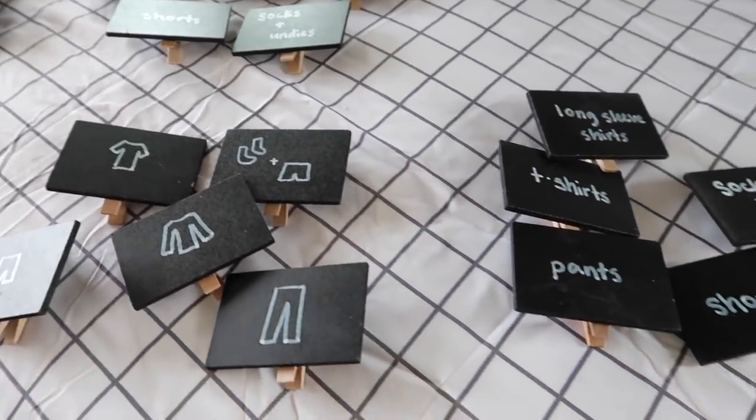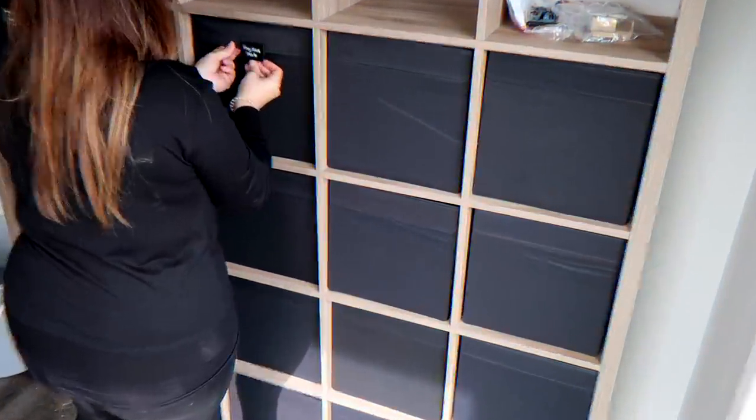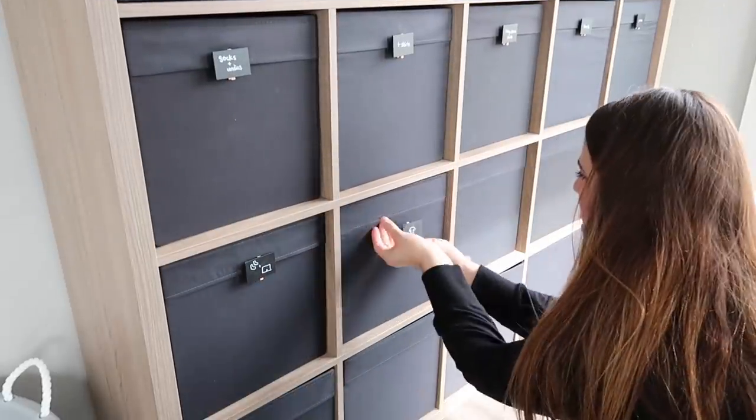And so for the older kids, I will actually write out the words of what clothes are in each bin. And then for the younger ones, I will actually draw out a little picture, and it really helps them be a little bit more independent when finding their clothes each day.